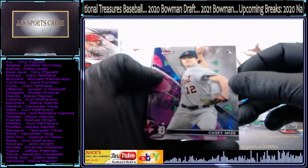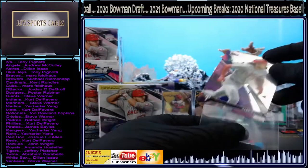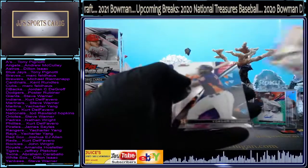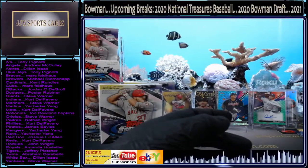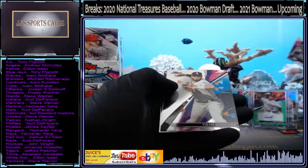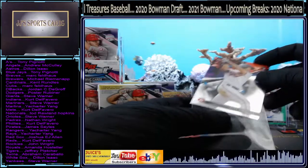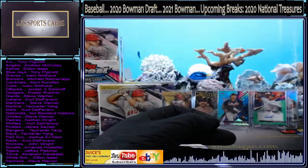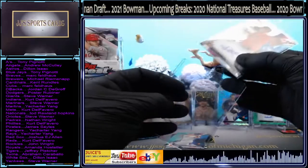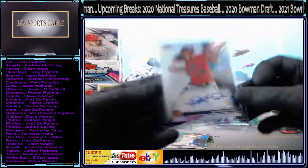Here's Casey Mize. Again, guys, all these rookies will be sleeved. And right behind him, as always, Alec Bohm. They're always back-to-back in these packs. Kyle Lewis, Kepler, Harper, Alvarez, and Aaron Judge. Juan Soto. Javier Baez, Bühler, Moncada, Mookie. And here's our first Alex Kirilloff. And how about Mr. Dean? Going to go to the Baltimore Orioles. That goes to Steve Warner as well. Here you go, Steve. Get yourself a Dean.